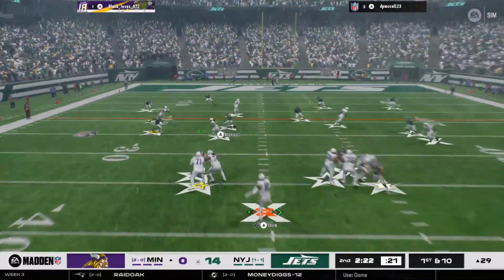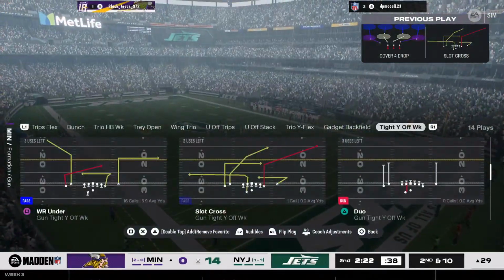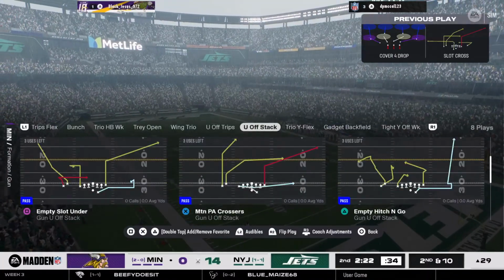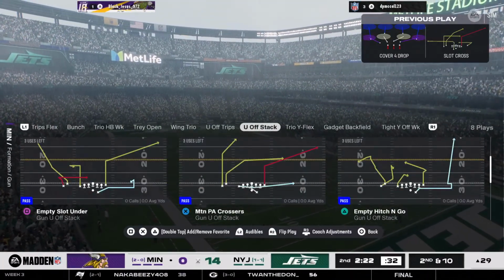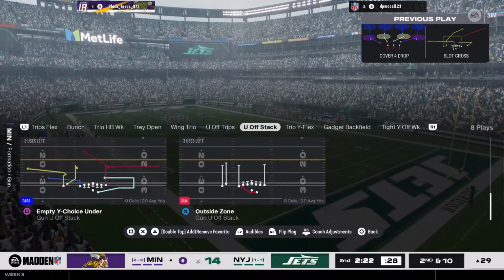A shotgun snap. He'll look to throw. That is incomplete. No way to force the football in there. Good coverage. He was trying to get it to Aaron Jones that time. And it'll bring up second down.